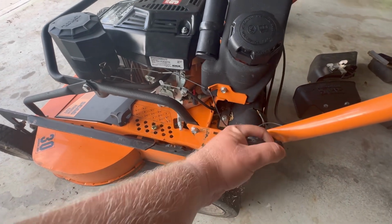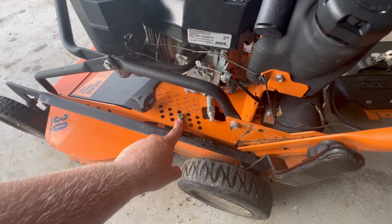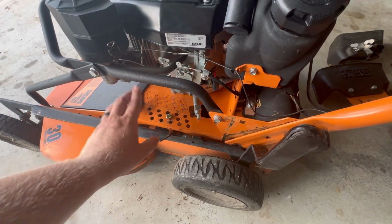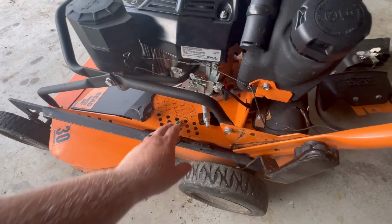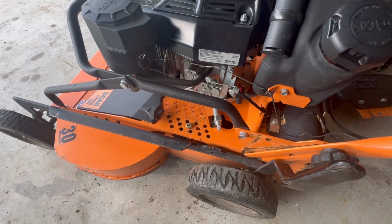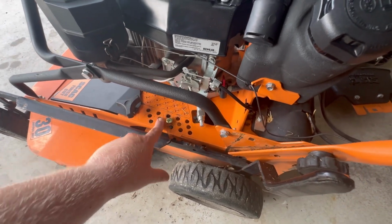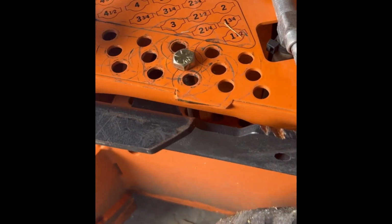Reason for that is you just pull this handle forward, and that releases the tension on this bolt, which used to be a pin that bent really easily. You should go check out my other video where I do a review on the Scag, and I'll tell you what happens with that. But this is the bolt that I use, just a lot sturdier and less problems. Once you pull this handle forward, it releases tension on this bolt. You're able to pull this bolt out and adjust the height by the 1/4 inch.